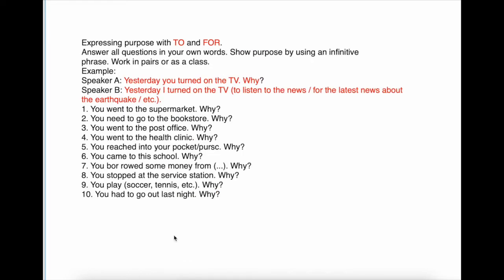This exercise is for class activity, but we don't have such an atmosphere. But again, let's try to do the exercise. You can write them down on a piece of paper. And there is an example. Yesterday you turned on the TV. Why? Yesterday I turned on the TV to listen to the news, or for the latest news about the earthquake.